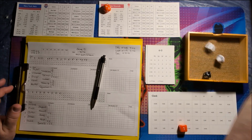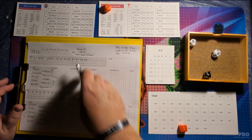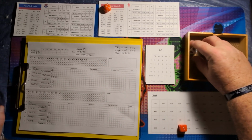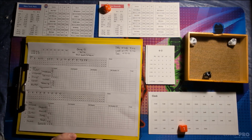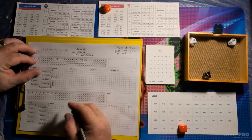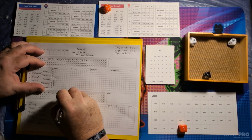All right, so let's see what we got here. And a 0, it's 100. So we're going to get 2 free throws from the small forward, and that's going to be George Carter. So he picks up 2 free throws, gets the Sounds to 20.